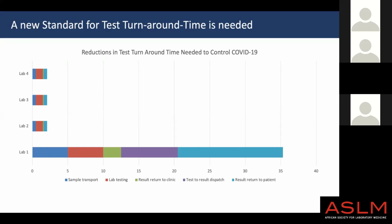Now that may sound unreasonable or too much of a change, but for many of you who run labs, you know that it is entirely possible. And granted, you may feel that some of this is out of your control, but I would say that's partially true. Some of it you can become a champion for fast turnaround time, and you can have an impact, not only on the testing turnaround time in the laboratory, but also on getting fast sample delivery, as well as fast result delivery. It is only possible to achieve effective contact tracing if we have 1 to 2 day test turnaround times.